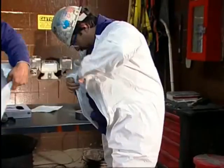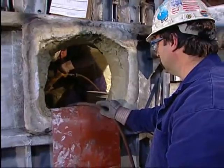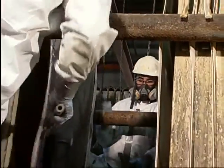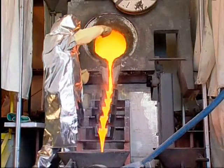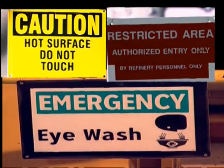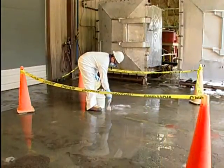Jim, anyone working at the mine will be required to wear personal protective equipment when appropriate. For example, in the refinery, you'll encounter hazards such as mercury and heat that demand the use of PPE specific to those hazards. We're also going to cover hazard recognition, evaluation, and control. The best place to start is at the beginning.